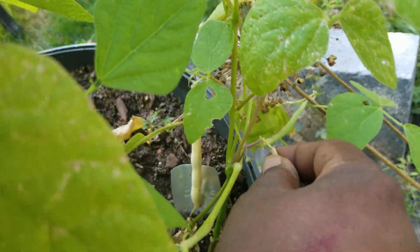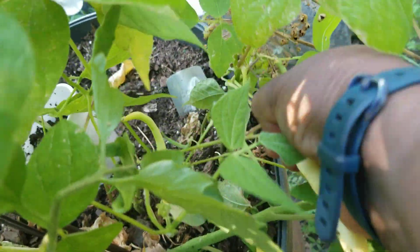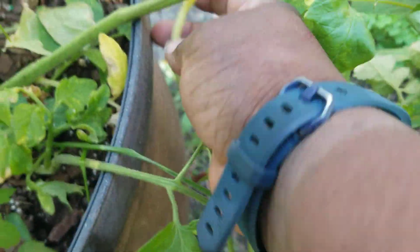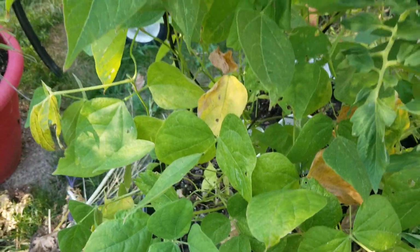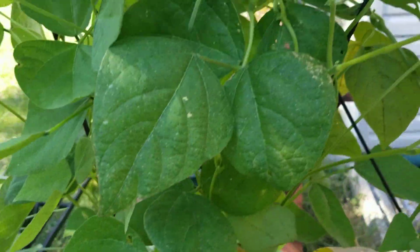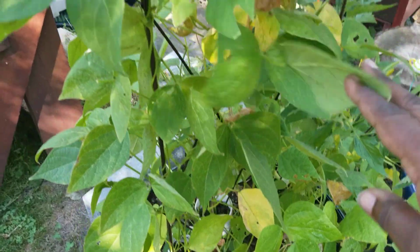So I'm going to grab that one. I'm going to get this one. You see this one? Got that one. Oh, here's one hiding. See this one right here? These are yellow wax beans. Good ones. Let's see what else we can find. Any more beans hiding? We gotta look. I don't see any more over here.